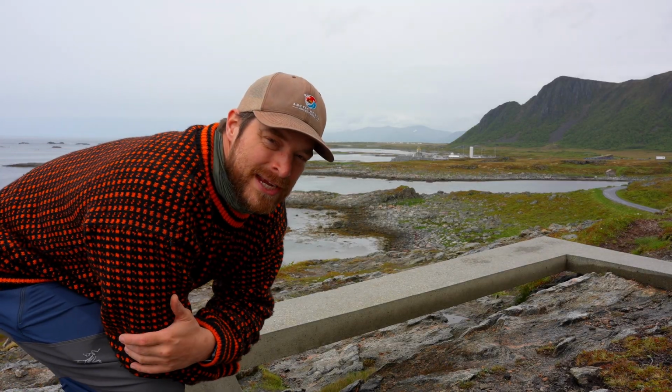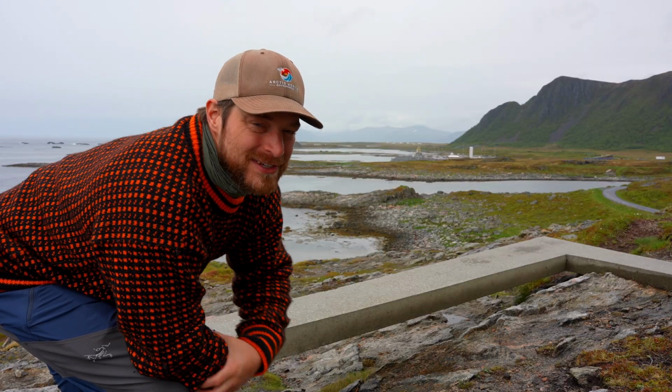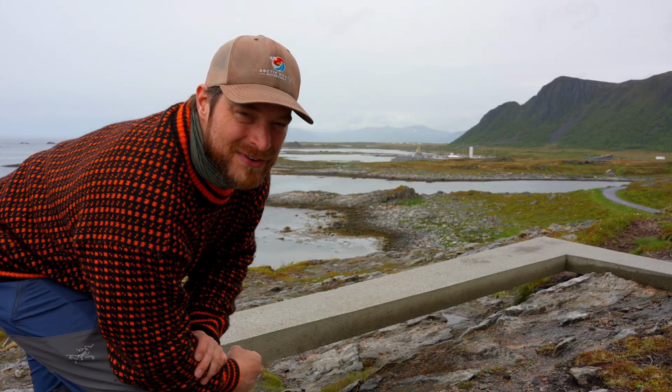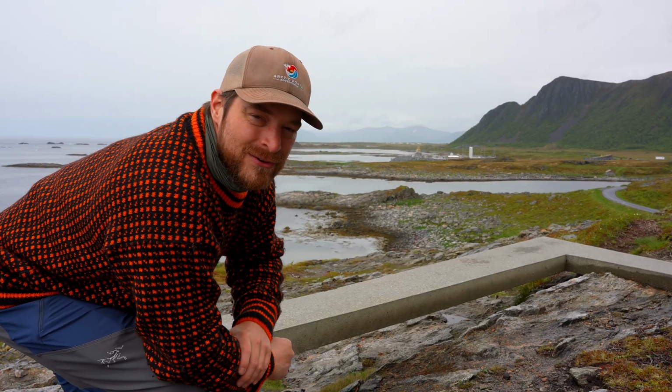Here you have a really great point of view, even though it's really flat light today. Sorry for this, but I cannot do anything about the weather conditions. So we just need to keep pushing on and keep doing what we are doing.